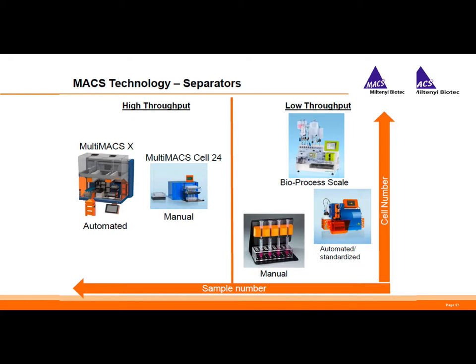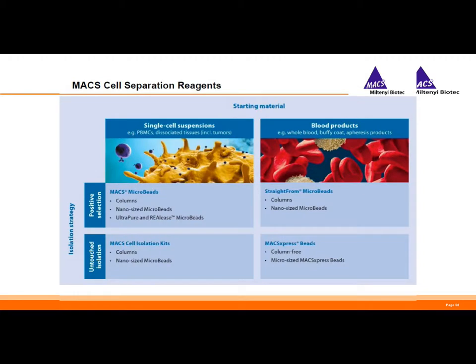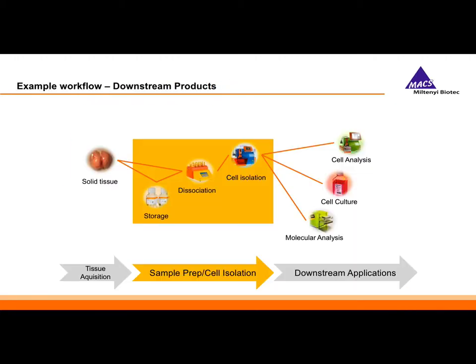So just because of time, I'm just going to skip to talk about some of our downstream products. Basically, we went from solid tissue to dissociation, which I talked about with our GentleMax, and our cell isolation with our Max technologies. And then you can go to cell analysis, cell culture, molecular analysis, and we have flow antibodies, we have cell culture media, we have cytokines, we have stimulations. We actually have a lot more products than you probably think at Miltenyi.